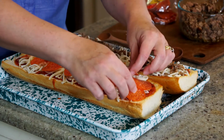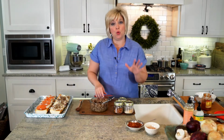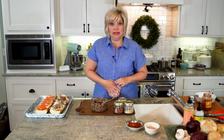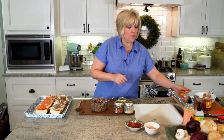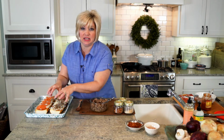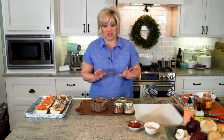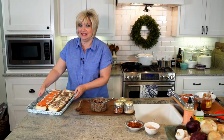Easy. I'm gonna stick these carefully in my low broiler, and I'm gonna leave the oven door open and cracked, and I'm going to watch them cook. We want this to bubble, we want the cheese to get yummy, the bread to get a little bit browner, and we want those pepperonis to start to brown and sizzle and get so good.